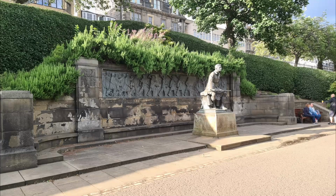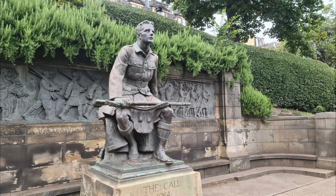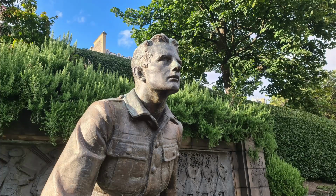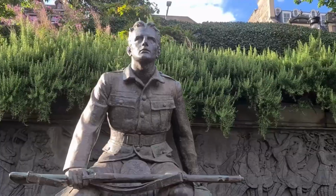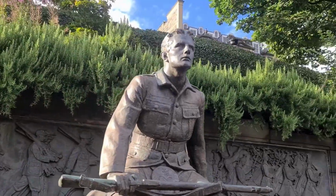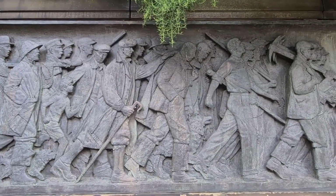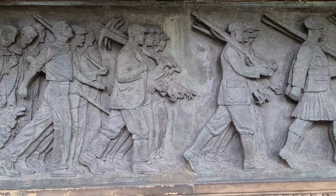Of all the memorials located within Princes Street Gardens in Edinburgh, perhaps the most striking of all is that of a seated kilted soldier with a rifle on his lap, casting his eye towards Edinburgh Castle. Behind him is a frieze depicting men answering the call to arms and falling in behind a stirring pipe band.